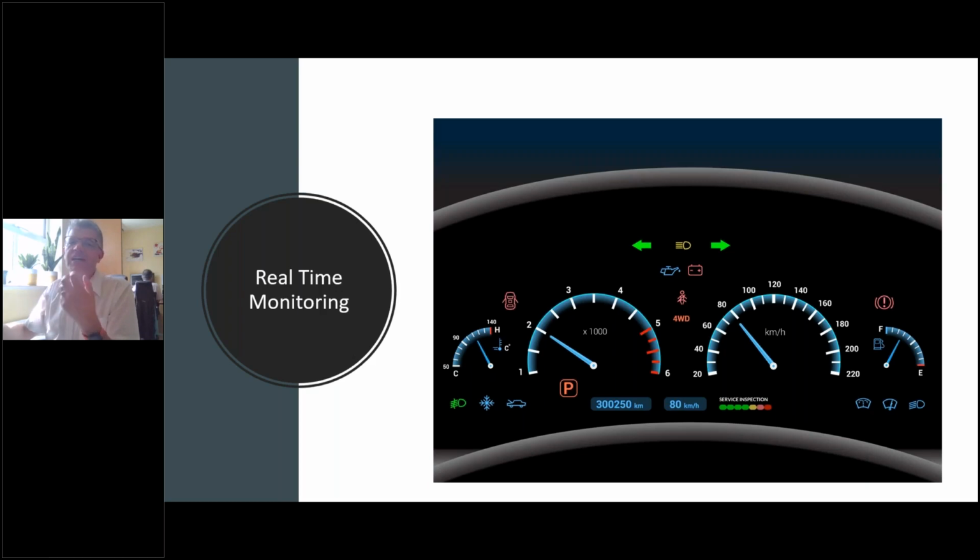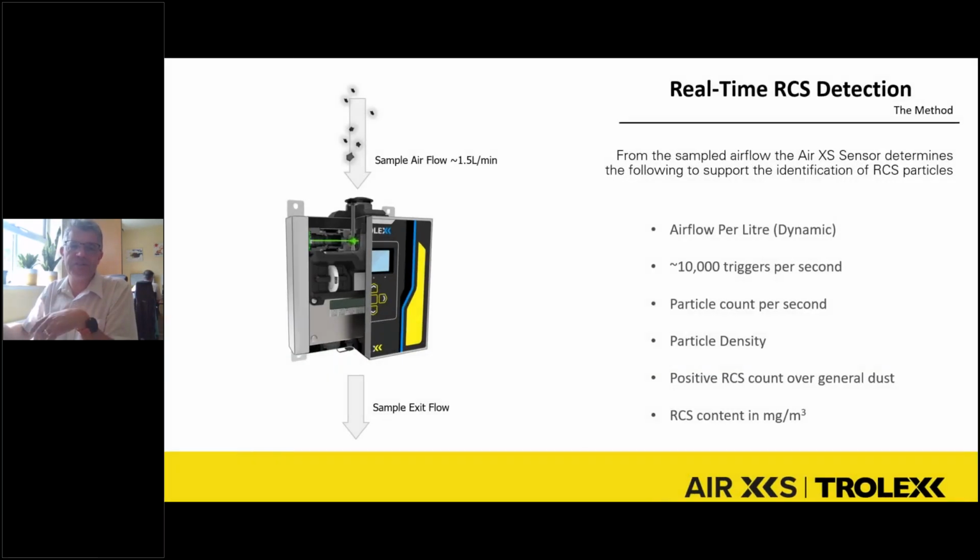So this is where real-time monitoring is very, very common in certain applications, but it's quite new to dust applications on how to protect workers. This unit is just one that counts the particles of silica going through it.